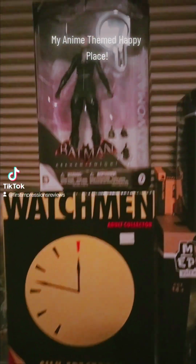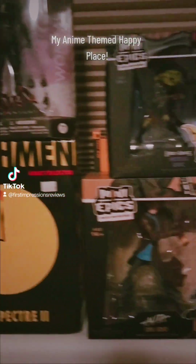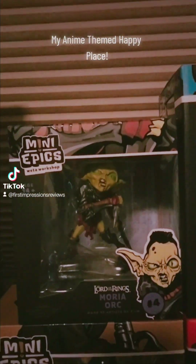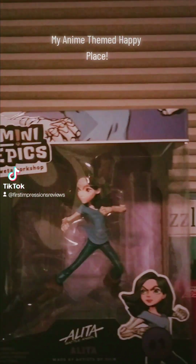Here's a Batman video game figure on top of a Watchmen figure based on the comic book version, and some mini epics by Weta. These are Weta's vinyl line, as they typically do polystones. So there's an orc there, and one for Battle Angel. This is Alita herself. Another one for Battle Angel.